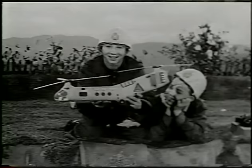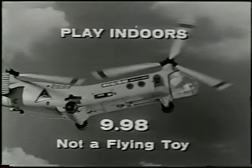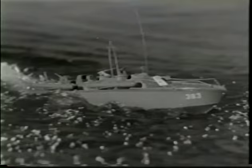Want to be the biggest hero in your neighborhood? Be the first to get the new Remco Giant Whirlybird, only $9.98. Remember, every boy wants a Remco toy, and so do girls.